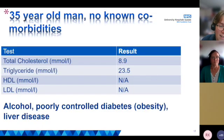So in this patient, you're looking for alcohol, poorly controlled diabetes, obesity, liver disease. Of course, if you give this person drugs and it's alcohol, you're not going to see any significant changes. It doesn't mean that you won't get cardiovascular risk reduction with your statin, for example, but you're not going to see much of a biochemical effect. But as long as you know that, and you know why you're treating with the statin and that you're not going to have an effect on the numbers, that's fine.